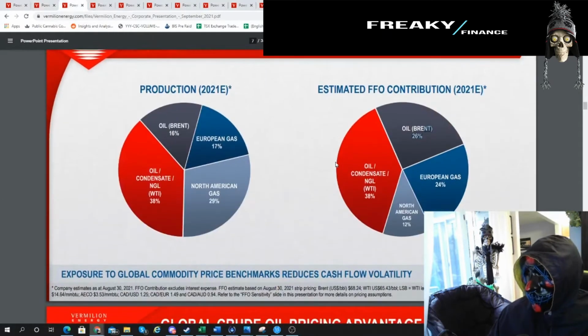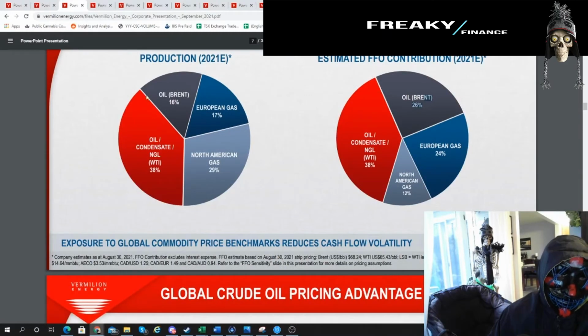I'll jump through the numbers. Here's probably a good pie chart. Production is split out, and you can see the four commodities they offer. So obviously oil, but one's priced in WTI and one's priced in Brent. Brent generally yields better prices. Then you have European and nat gas. And you can see the FFO contribution estimate. It's fairly split, so about 36% gas and 54% oil. You'll notice that European gas is only 17% of production, but it's giving 24% of FFO contribution.